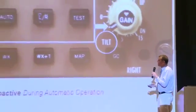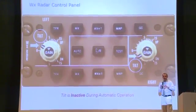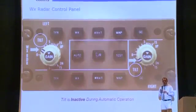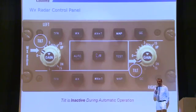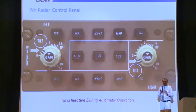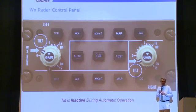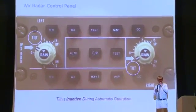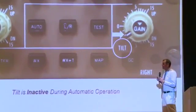Just a reminder that in auto mode, tilt is controlled by the radar, so you have no control over the tilt during auto mode. I know that sounds obvious, but we had a U.S. airline A330 captain who downed the airplane in Seoul, Korea for 3 days because he couldn't get the tilt to work in auto. So don't do that. It's a waste of your company's money when you do that.